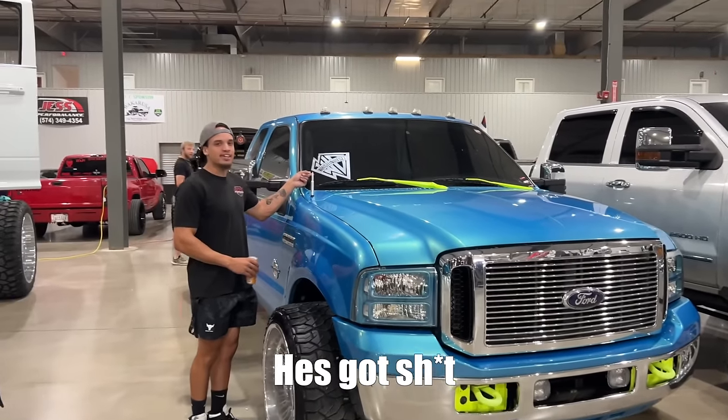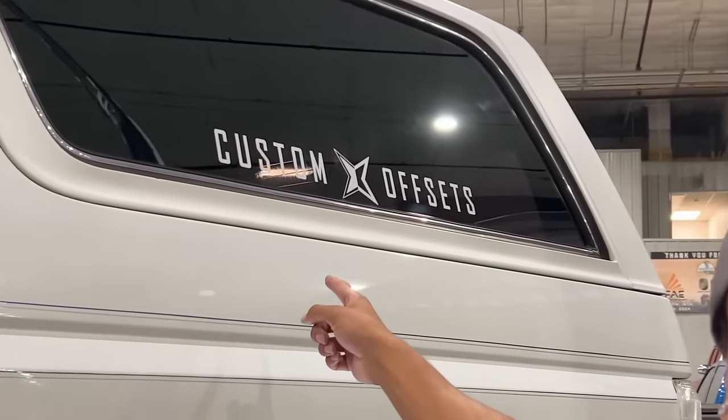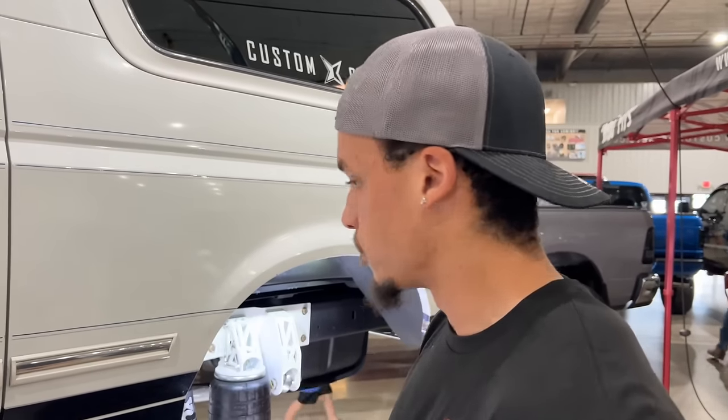Hey, somebody got a rag. He got shit on his windshield. You ever heard of them? I don't know who they are. Custom off shit. What do they sell? I think they sell tacos. Yeah, somewhere. But they build pretty cool trucks.